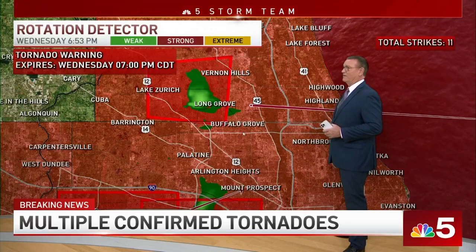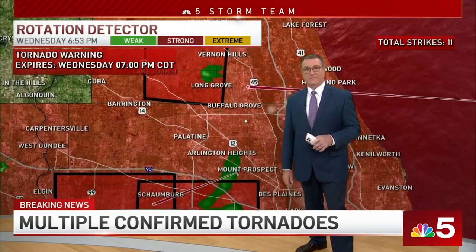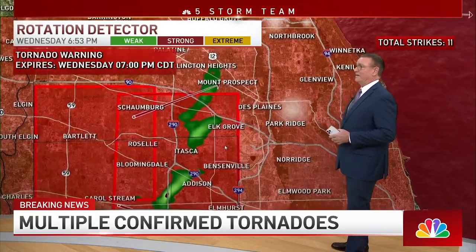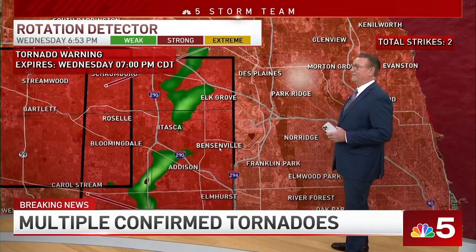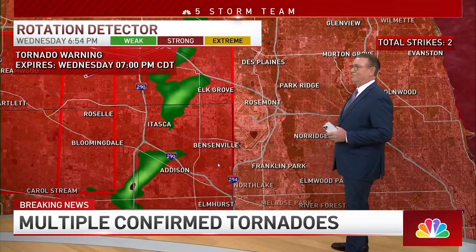And we have radar indicated. We have no ground truth. And look at, just as I'm speaking there, you could see that rotation tracker diminishing its presentation. So perhaps that's weakening. Let's focus on where we've seen tornado activity confirmed on the ground, not radar indicated. And that's in the western suburbs. You can see the 290 area near Itasca and Route 53.